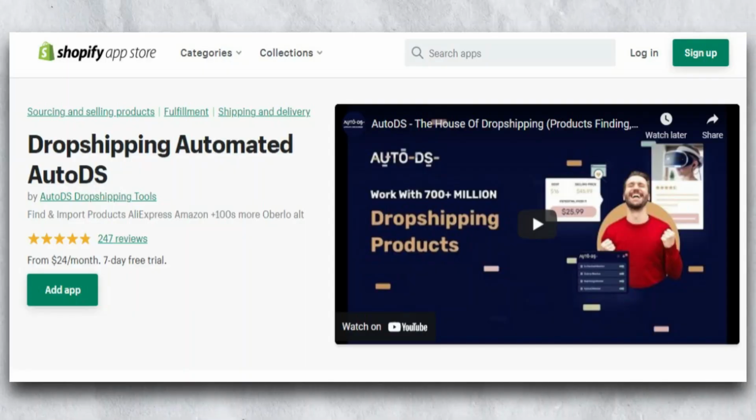Now, the app that you can use as an alternative to Oberlo, which is even better in some things than Oberlo, is AutoDS. It has nearly 250 reviews on the Shopify App Store and an average rating of 4.8 stars, which is absolutely amazing and is even better than Oberlo's 4.3 stars. And not only the reviews, I personally have been using AutoDS for some months now to do a lot of things like importing the products, price optimization, bulk actions, and a lot more, basically to automate my dropshipping business.